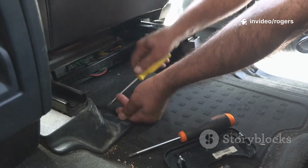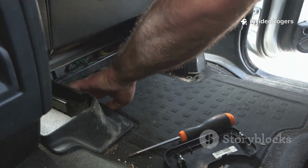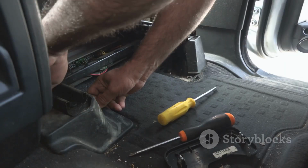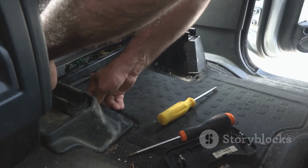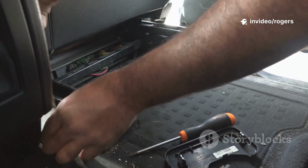Be sure to check the armrest area, behind the door handle, and along the bottom edge of the panel. These are common spots where manufacturers like to conceal screws. A small flashlight can be helpful in spotting these hidden fasteners. Don't forget to check around any trim pieces as well.